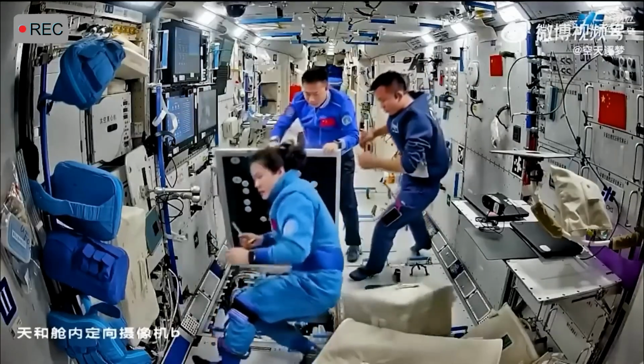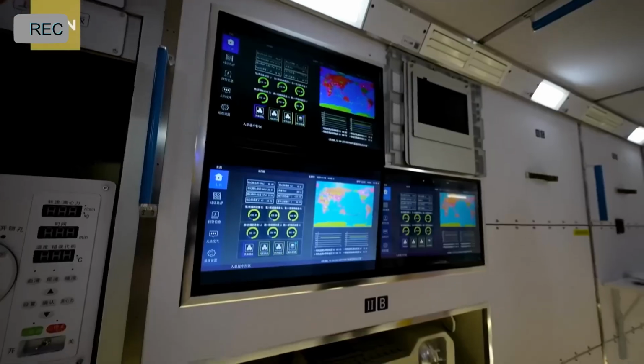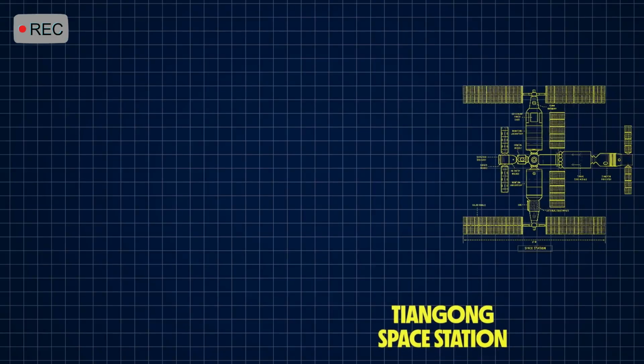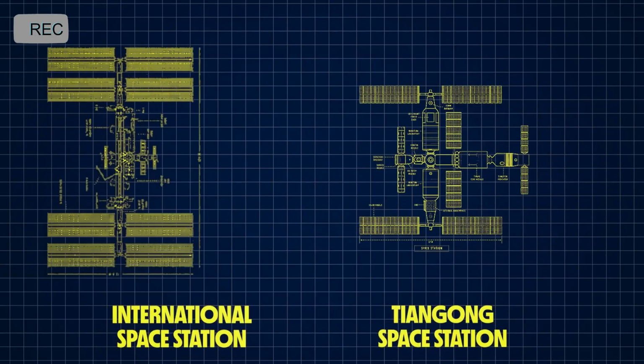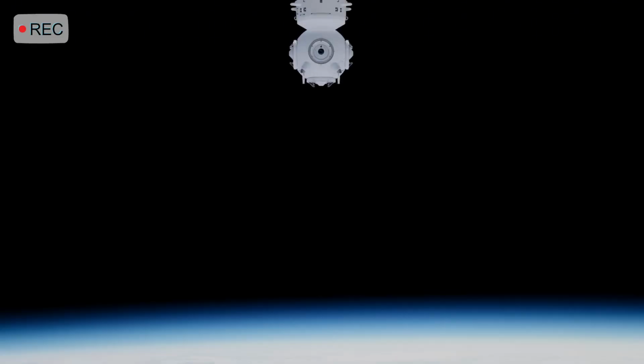The first thing that you'll notice about the interior of the Tiangong is that it looks spacious and wide open, especially compared to the ISS. Tiangong has a very minimalist modern design. What's interesting is that the outside diameter of the Tiangong modules are nearly the exact same as the diameter of the ISS modules, about 4.2 meters or 14 feet across. So, the difference is in the volume of internal space available. There are a few reasons for that.